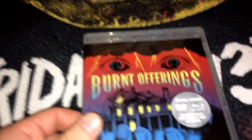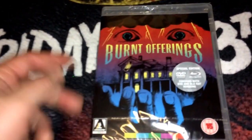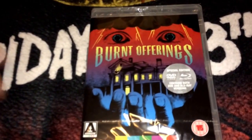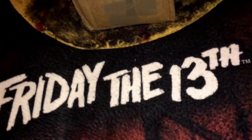So I'm looking forward to checking this one out. I did not get the Kino edition, and I probably won't. So I have not seen this on Blu-ray yet to see how it looks. But I do remember watching this on VHS back in the days.